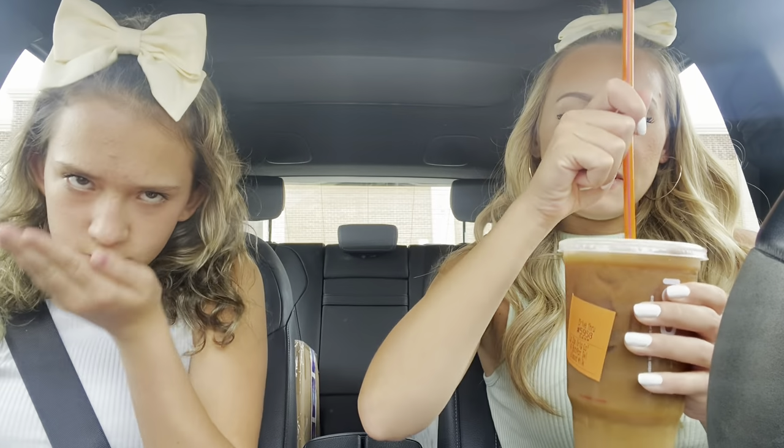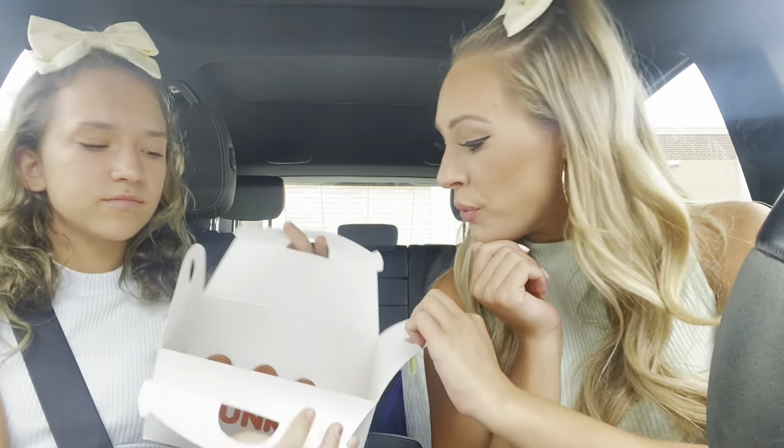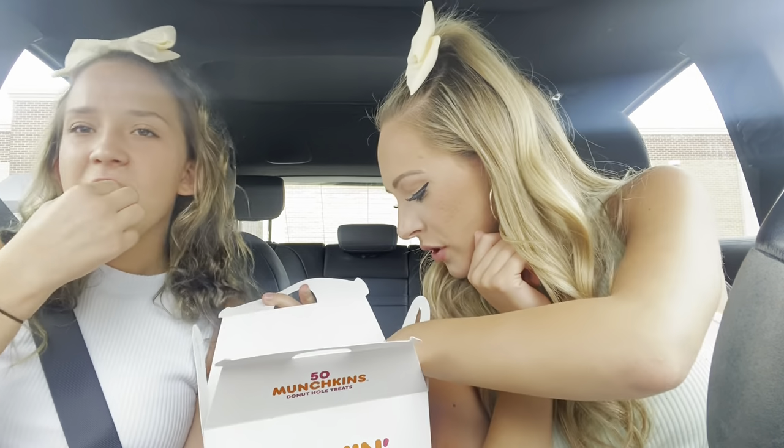I might croak. Okay, we just got our Dunkin' haul. All right, you guys. Sanitizer from here. Yes, you can have some hand sanitizer. So, as I mentioned, I did not do a pumpkin spice latte, believe it or not. This is the maple pecan swirl iced latte. Oh, so good. Munchkins and a donut in here. Kalli got pumpkin munchkins, and oh, this looks different.